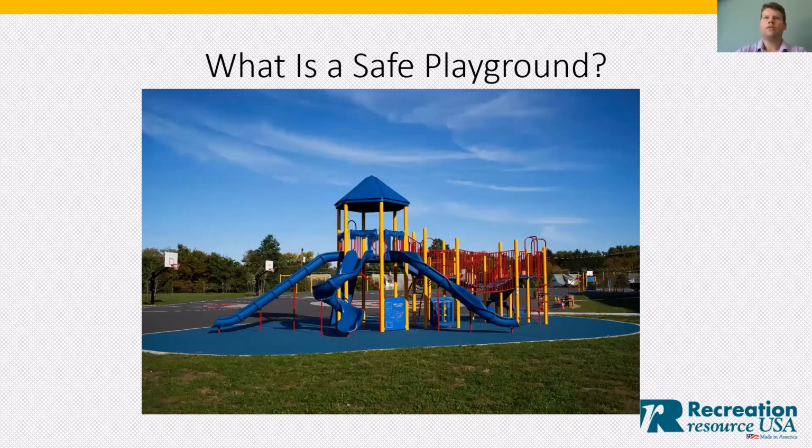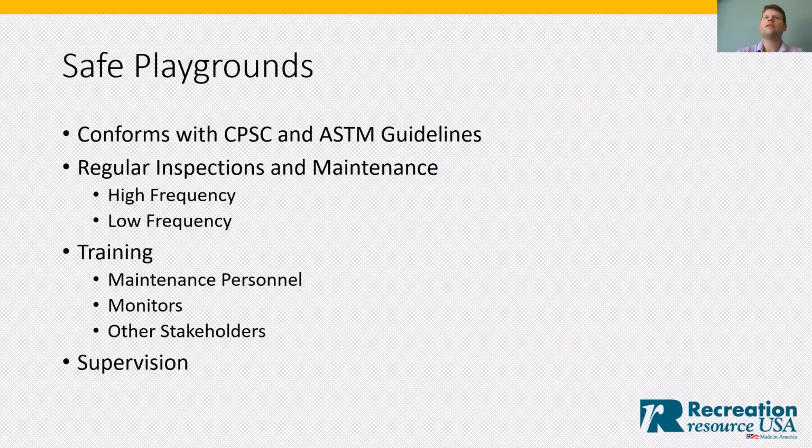So moving on to what is a safe playground? What makes a safe playground? They conform with the CPSC and ASTM. There are regular inspections and maintenance, whether they be daily spot checks if you're at a school, or weekly if you're at a public park. Maybe somebody will go around and look at it at least weekly at minimum.